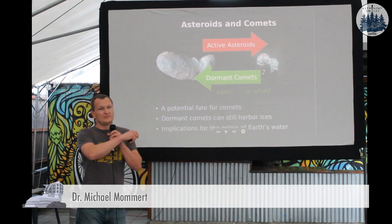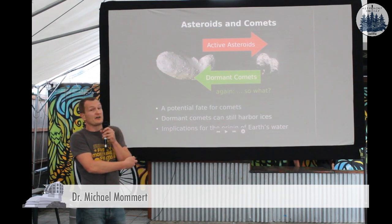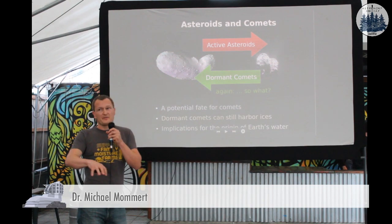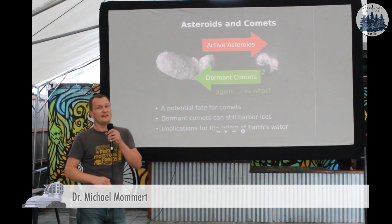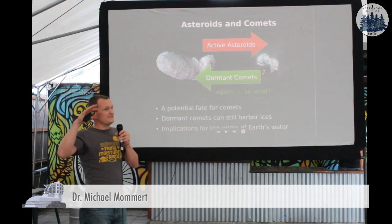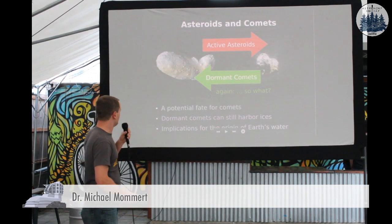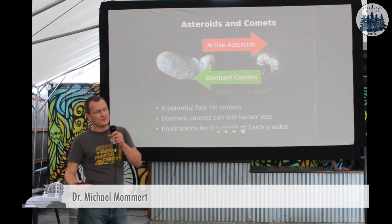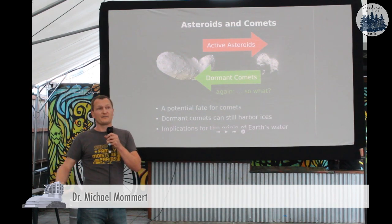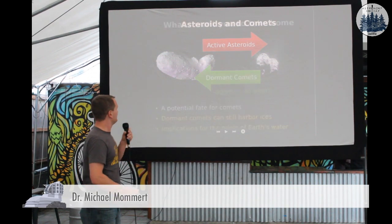And it tells us, in the case of Don Quixote, because it still activates every once in a while, that they can still harbor ices. So there might be ices in the subsurface, in the depth of this object. Don Quixote has a diameter of 19 kilometers, which is a pretty big rock. And you just have to go like 10 or 20 meters into the surface and you could have water ice in there. And of course this has implications for the origin of water on Earth, because we still don't really know where the water we have on this planet comes from. So dormant comets might be one of the sources for this water.